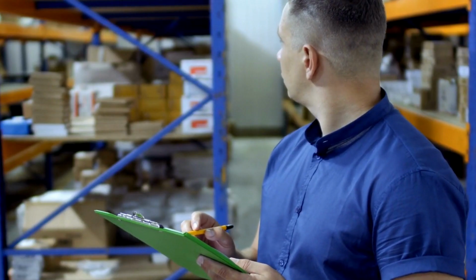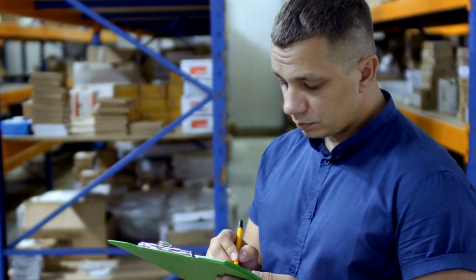Have you ever experienced the frustration of running out of a popular product in your store just when a customer was excited to buy it? Or maybe you've had that sinking feeling of looking at rows of dusty items that just won't sell within your store, tying up precious capital and storage space.